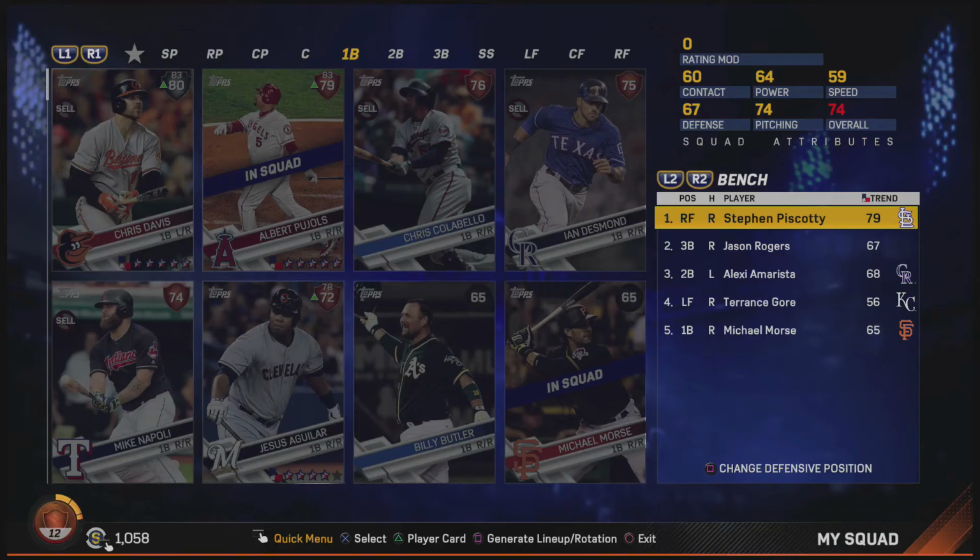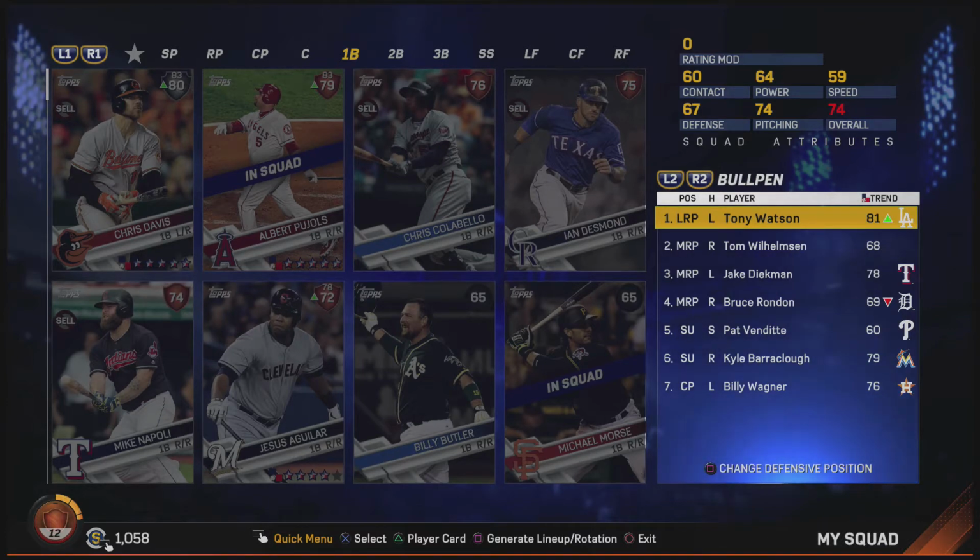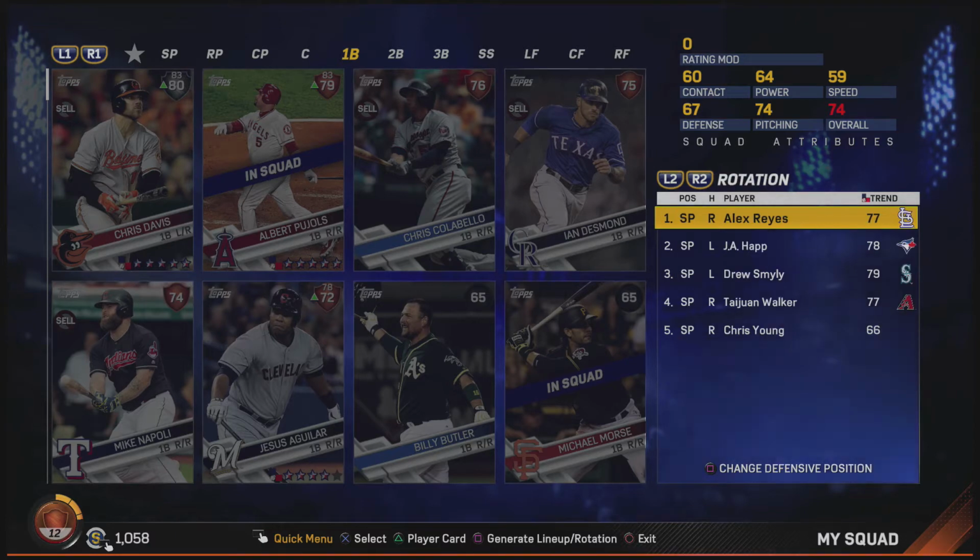So after the upgrades, this is what our team is looking like. On the bench, we have Steven Piscotty, Jason Rogers, Alexi Amarista, Terrence Gore, and Michael Morse. In the bullpen, we got Tony Watson, Tom Wilhelmsen, Jake Diekman, Bruce Rondon, Pat Vendetti, Kyle Bearclough, and Billy Wagner. And then our starting rotation, we have Alex Reyes, J.A. Happ, Drew Smiley, Taijuan Walker, and Chris Young.